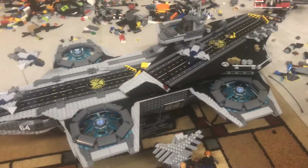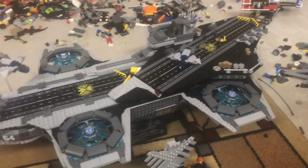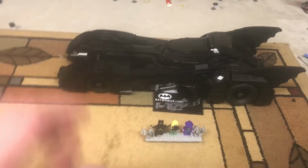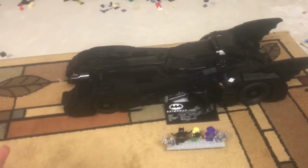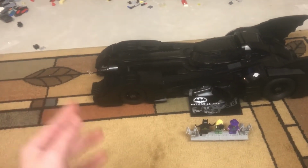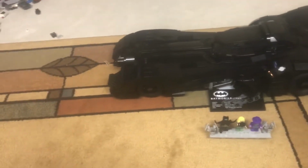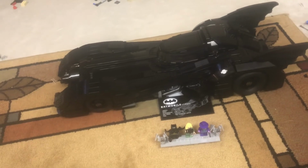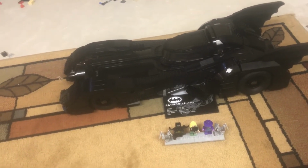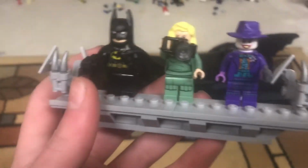Let's move on to my number 2 spot on my list. Alright, so we have number 2 on my list. This is possibly the coolest looking Lego set of all time. It's the 1989 Batmobile from 2019. It comes with 3,306 pieces. The price tag on this baby is $260. Got cool, awesome minifigures.